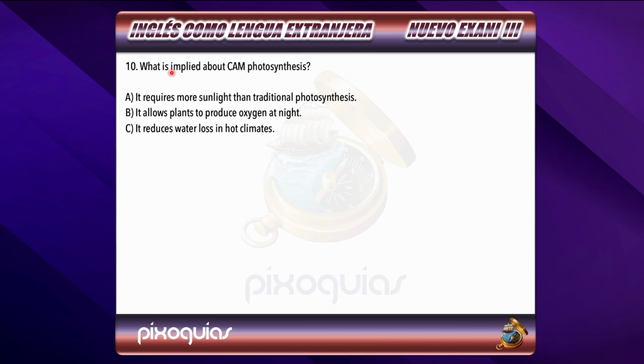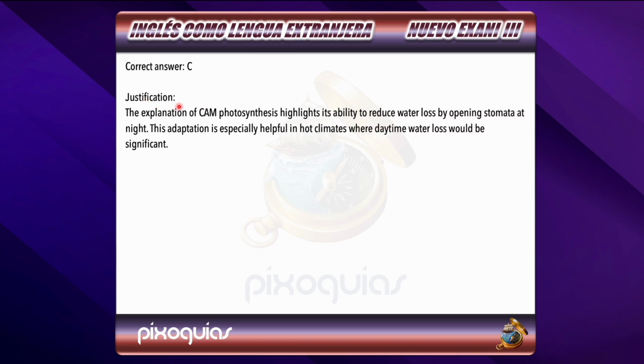10. What is implied about CAM photosynthesis? A. It requires more sunlight than traditional photosynthesis. B. It allows plants to produce oxygen at night. Or C. It reduces water loss in hot climates. Answer C. The explanation of CAM photosynthesis highlights its ability to reduce water loss by opening stomata at night. This adaptation is especially helpful in hot climates where daytime water loss would be significant.